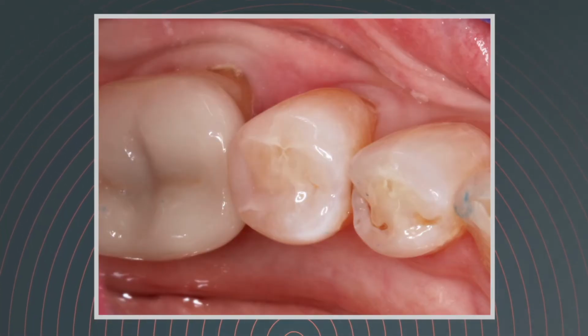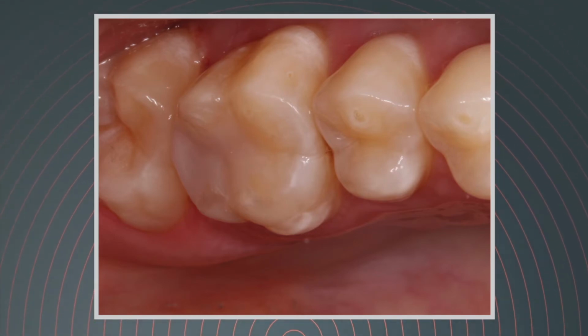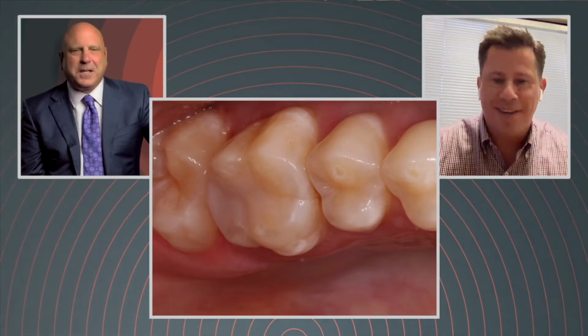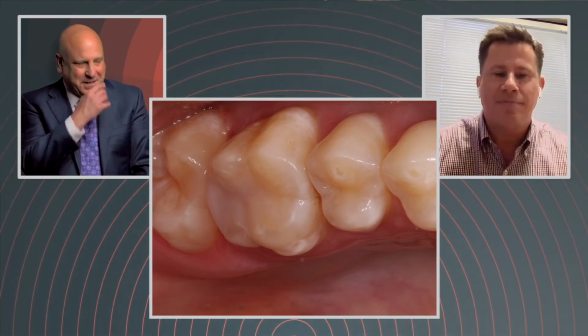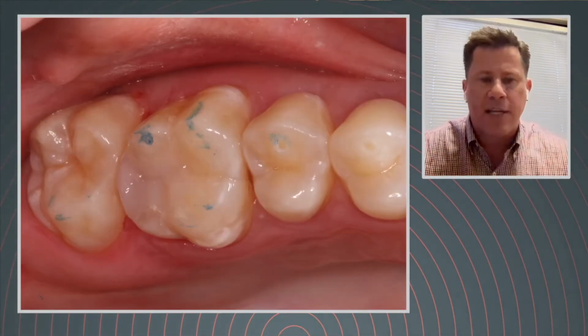I know that you weren't able to find the before or whatever on this, but I'll just assume there was an old amalgam here and some decay, and that you did exactly a DO. Right. Is that what's going on? Okay. Yeah. But if you take a look at this, overall it's a very, very, very nice looking composite.